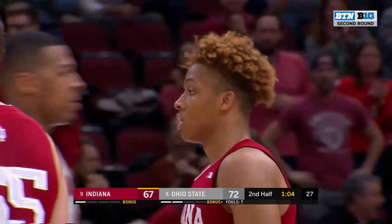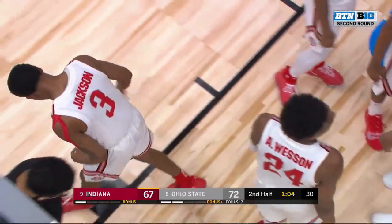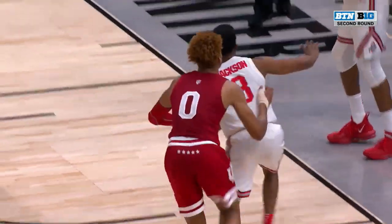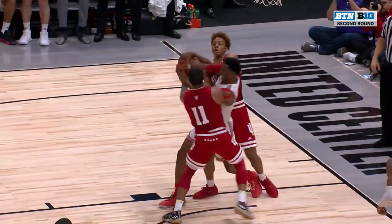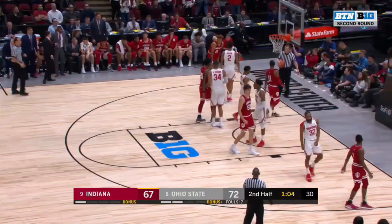Indiana possession. And what Indiana was able to do, take a look where this ball is inbound and where Ohio State catches it. You catch it, here comes the double team. You really have three defenders because the third, inanimate as it may be, is the end line. So Jackson really hemmed in.